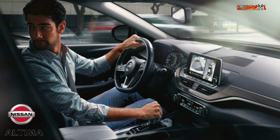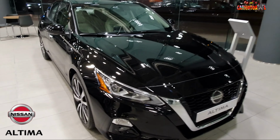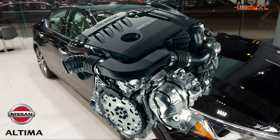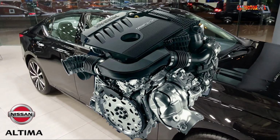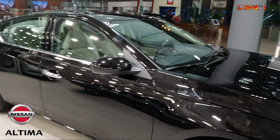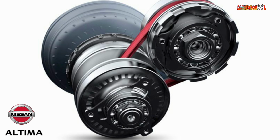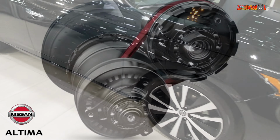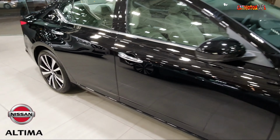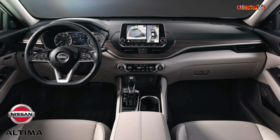An all-new model of Nissan Altima was revealed. The 6th generation model features an upgraded 2.5-liter 4-cylinder engine, but the V6 has been replaced with a 2-liter turbocharged motor. Both engines are connected to a CVT automatic and front-wheel drive platform. The platform itself has gained wheelbase length, which translates to more cabin space.